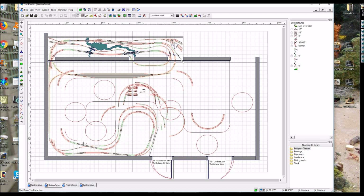and I've decided that in this section here the lower back loop of the single track main will be hidden in tunnel and the other 3 will run through it. Let me delete these extra sections here.